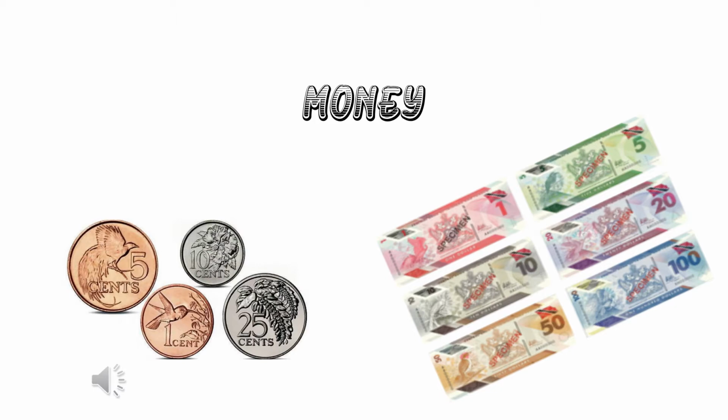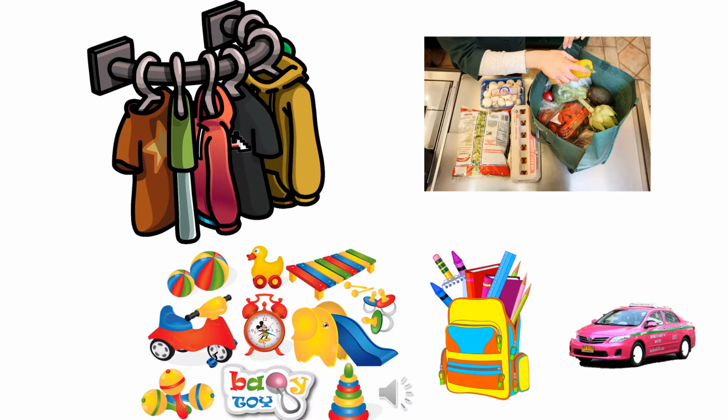Today we are going to look at a dollar note, or what we call the $1 note. Yes, children, so we need money to buy lots of things. We need money for clothes. When mommy or daddy goes to the grocery, they have to have money to pay for the items.